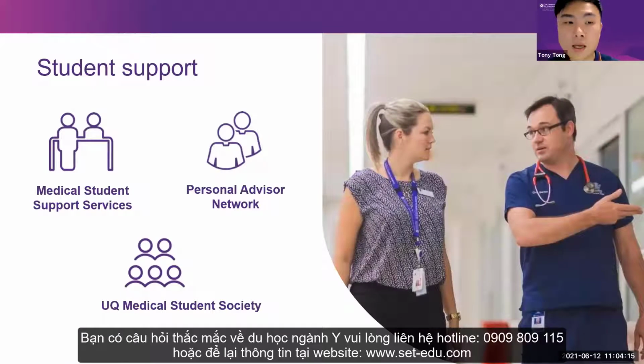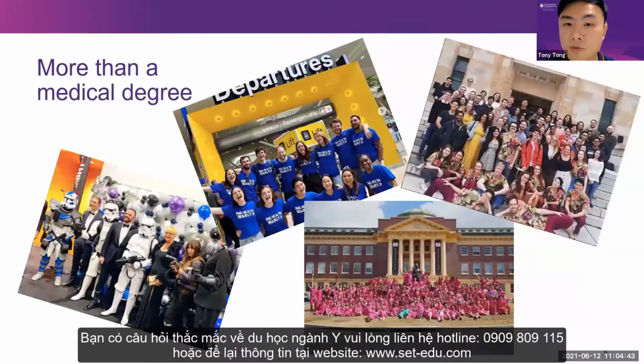For student support, we have a lot of support for our medicine program. We have a medical students support team available on campus, and also personal advisor networks, as well as the UQ Medical Student Society, created just to support new students who come into medical studies. Because you will definitely need it, as there are a lot of new things you will meet while studying medicine, and it will be very challenging at times.